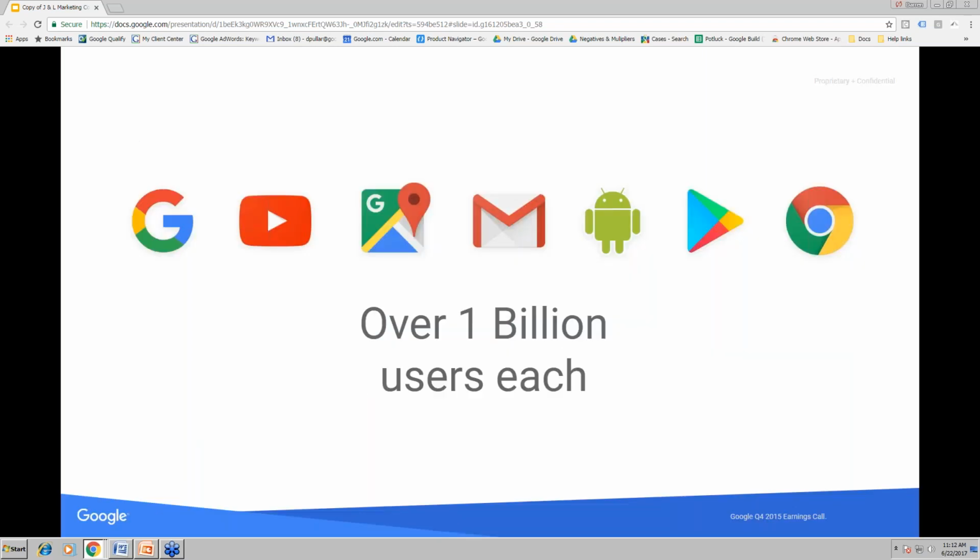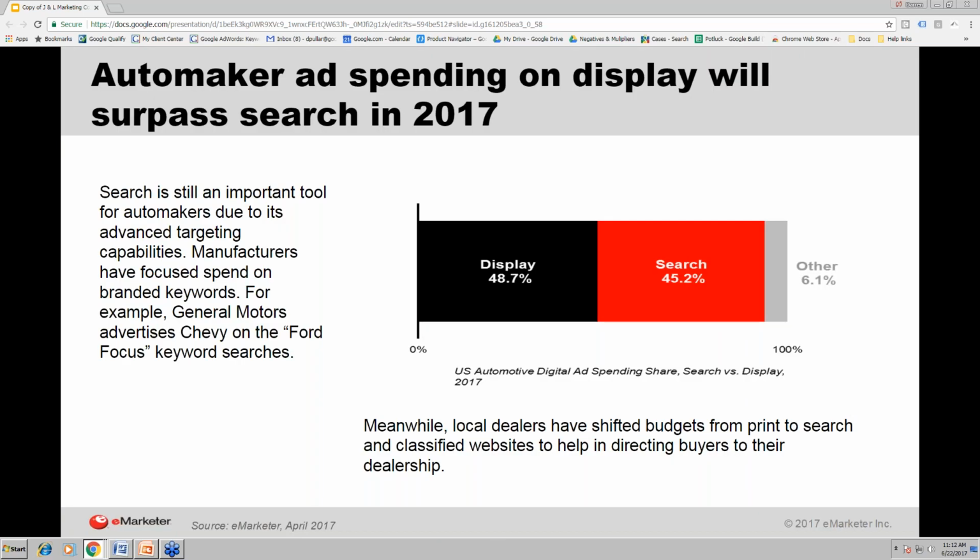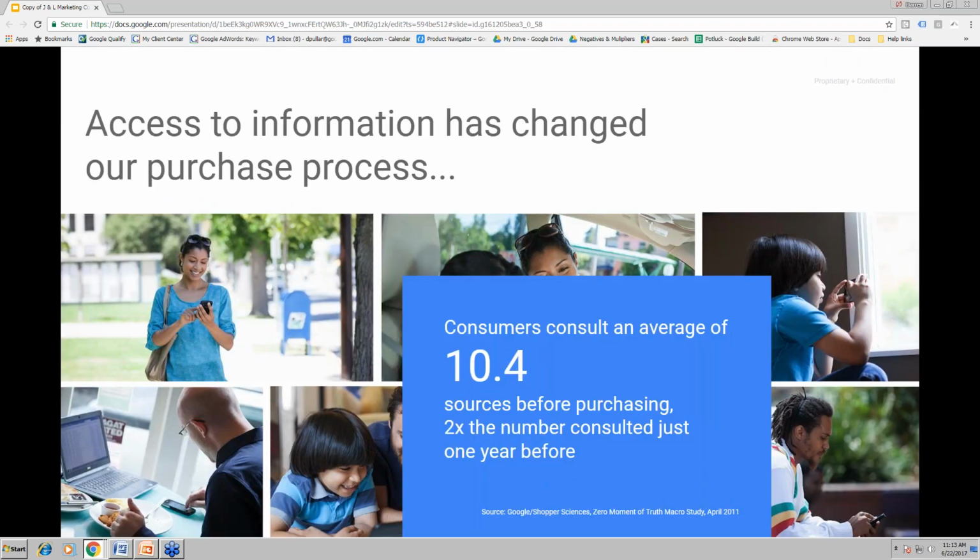So why Google? All these different platforms on Google, there's over 1 billion users each, and one of the things to be mindful of is automakers' ad spending on display will surpass search in 2017, according to a really great resource, eMarketer. So that's pretty hugely significant, because a lot of agencies out there don't have all the sophisticated knowledge and insights and skills that J&L Marketing does in terms of all these different Google platforms, display being one of them. And so a lot of people just use search and they don't know all the rest, and J&L is a lot more sophisticated than that. And it's good to be also aware that consumers consult an average of 10.4 sources before purchasing, before taking the next step and the action you want them to take. So J&L can help you with all these different marketing channels.